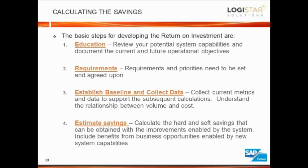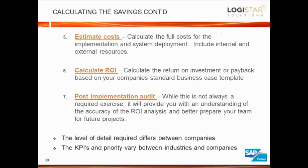Establishing a baseline and collecting data. So understanding what our current metrics are, so that we can calculate what my pick rates are going to be, what my volumes are going to be, how many FTE I have working in the warehouse today, so I can calculate the savings. Then estimating the savings, really taking the hard and soft benefits and applying those to those metrics and saying, okay, well, my labor content's $200,000 a month. I've got 10% savings coming across from the labor perspective. I'm expected to see savings of $20,000 a month in that labor capacity.